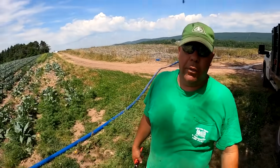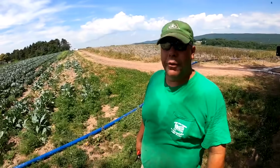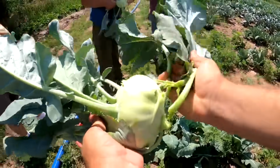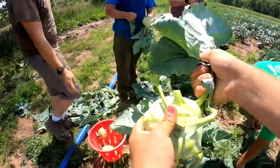Oh. Kohlrabi. That's what we're doing next. Do you want me to pull them for you, Dad? You can just clip them, or do you think it's easier for you to just go as we go? No, that would be easier for me.